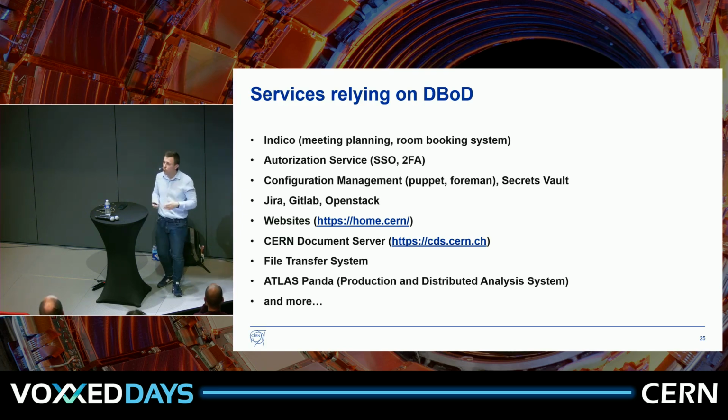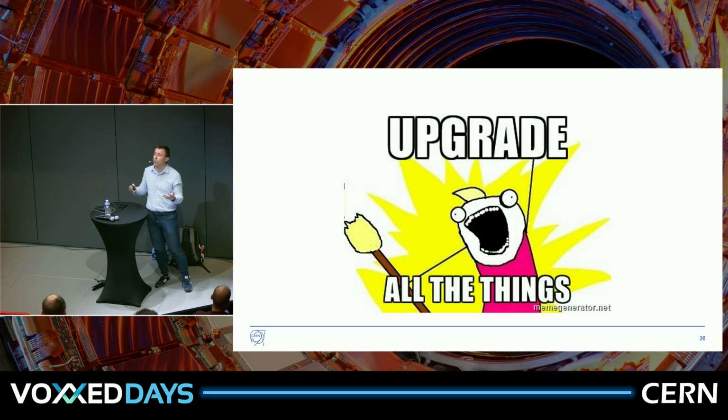So it's pretty widely used all across CERN, and it's not only, let's say, the support of the laboratory itself, but it's also the experiments. So, for example, the file transfer system or the Atlas production and distribution analysis system also rely on the database on demand. So the plan is to upgrade all the things.